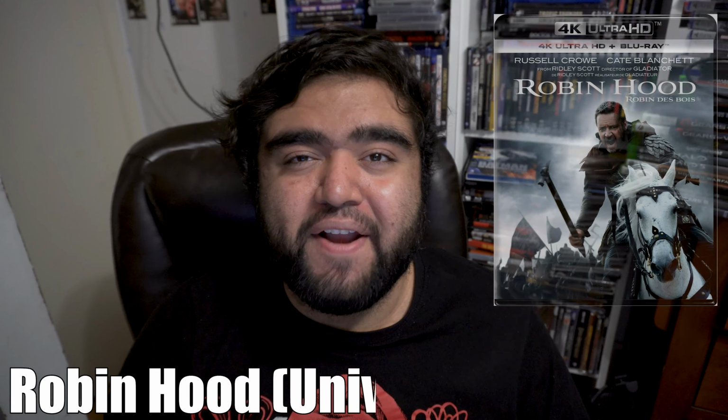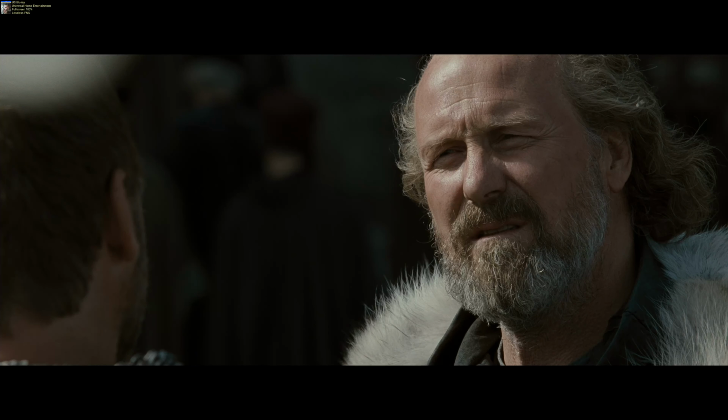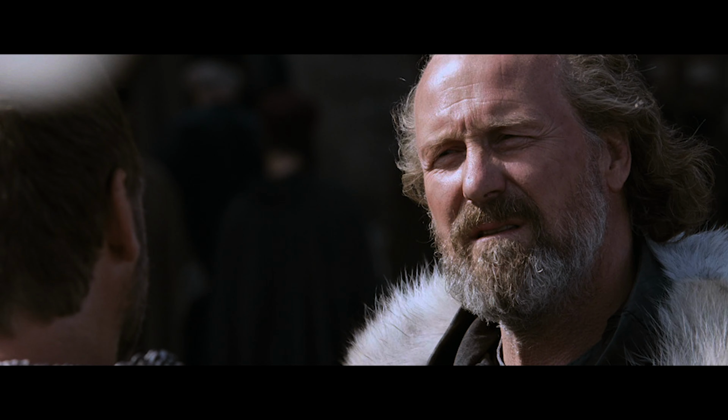Alright, next is one of the most disappointing 4Ks in my collection, and that is the 2010 Ridley Scott box office bomb, Robin Hood. Now, this had every single advantage for this to be a demo-worthy 4K. We got a movie filmed in 2010 on high-quality 35mm film with the amazing attention to detail from Ridley Scott, with a 4K digital intermediate. It really leaves you thinking, did I pop in the 4K? Because it looks like a Blu-ray. This genuinely feels like they took the Blu-ray, exported it onto 4K, and slapped the logo on it without going through the effort of doing any kind of restoration or remastering.